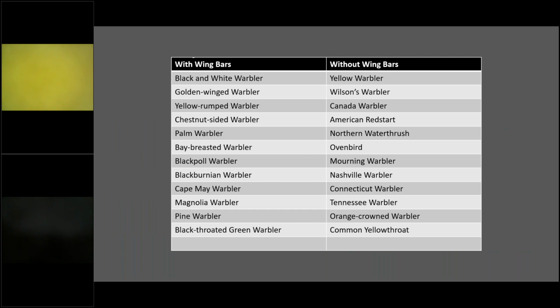So the first of which that can really help narrow down and cut out a lot of your warblers when you're trying to make an ID is, do they have wing bars? So you can see we've got about half and half here with wing bars and without wing bars. So by looking to see if the bird has wing bars, you can really eliminate a lot of warblers no matter which way you go in terms of your ID.